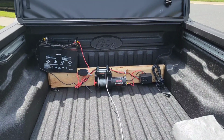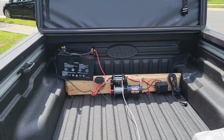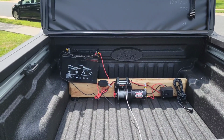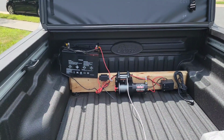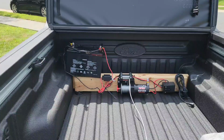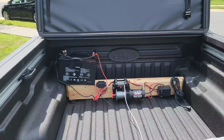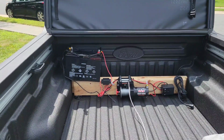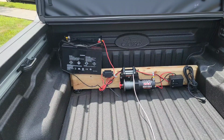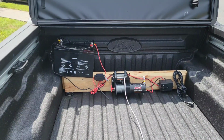Okay, there's everything all mounted up into the back of the truck. The board eventually will probably have to be replaced. Why, you might say? Because we put so many holes in that thing, mounting essentially two different winches, that it has so many holes in it that it has weakened it. So I'll probably get another 2x6, a very good quality treated board. That's supposed to be premium quality right there, but what is premium quality anymore? But that's the final setup.